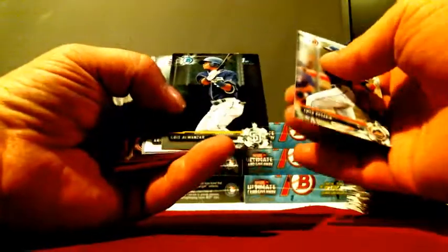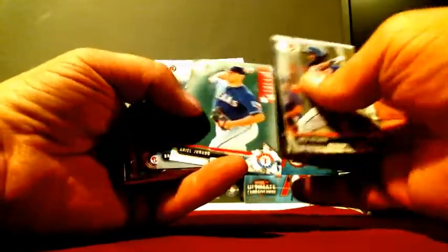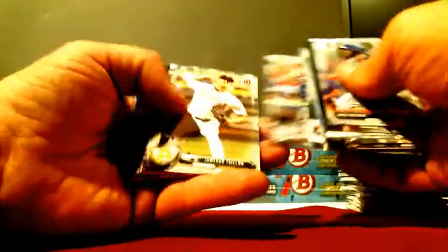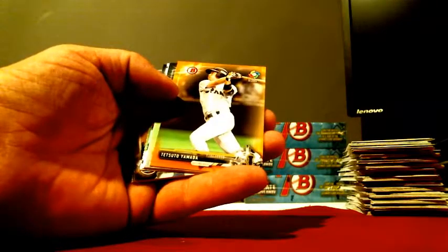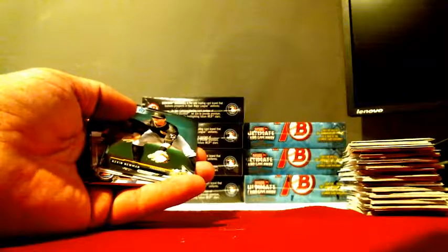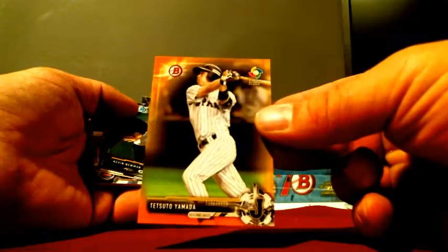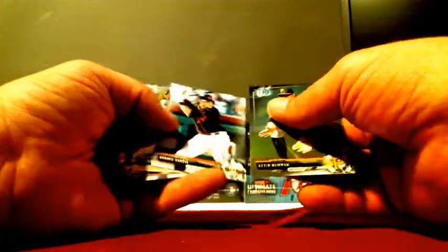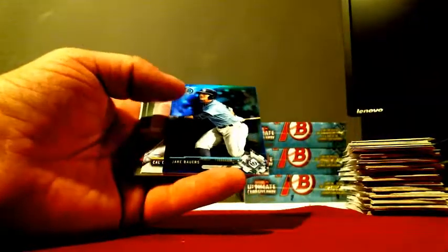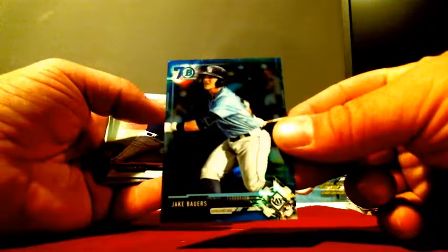Nice, all right. Making sure you're still there. Luis Almanzar. David Fletcher. Tyler Stevenson. Kyle Lewis. And a Japanese orange paper. Nine of 25, Tetsudo Yamada, Kevin Newman, Jake Bowers for Tampa Bay, blue, non-numbered, 70th.